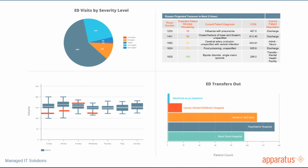And then this box here will represent kind of more of a middle range with the line in the middle. You can see it a little better on Tuesday or Friday, but that dotted line is going to be the average, and the straight line is going to be the median, so the 50th percentile.